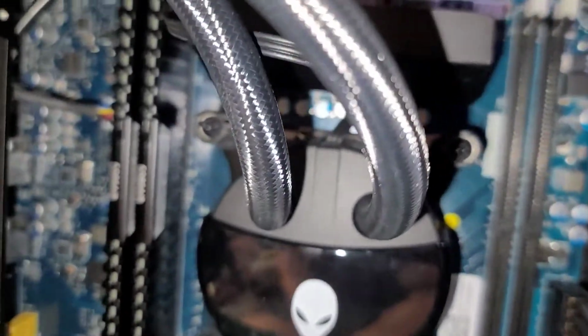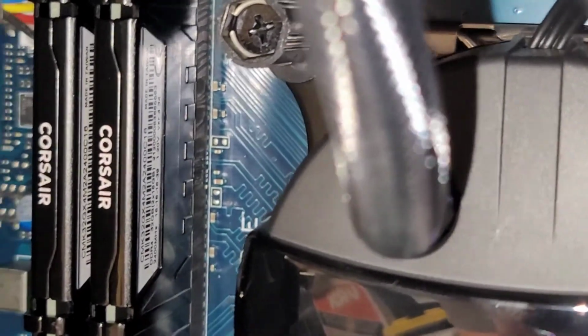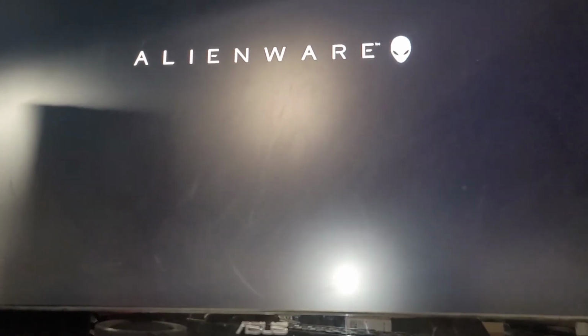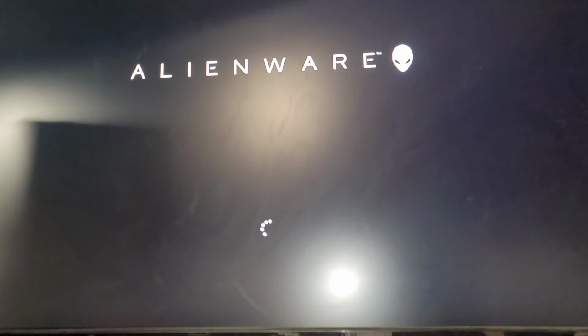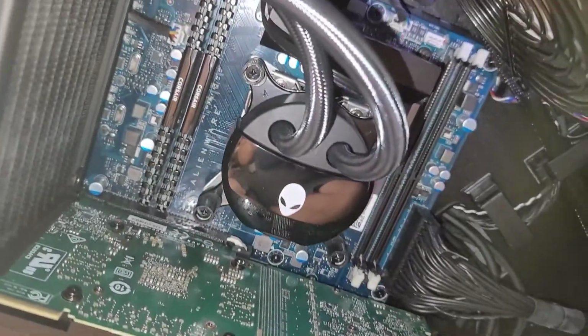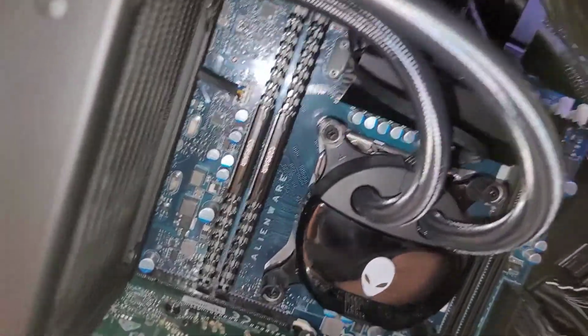Alright, so here's the final verdict or update. We put some 2400 megahertz Corsair RAM in here. I'll show the box of what we used. But after that, the computer's booting up saying the memory has changed. We're going to press F1 to continue. And the computer should start up like normal. I didn't have to reset the BIOS or anything. So yeah, that's the final update. It looks like it's good. So we're probably going to get another 2 sticks of this type of RAM, and we'll go from there.